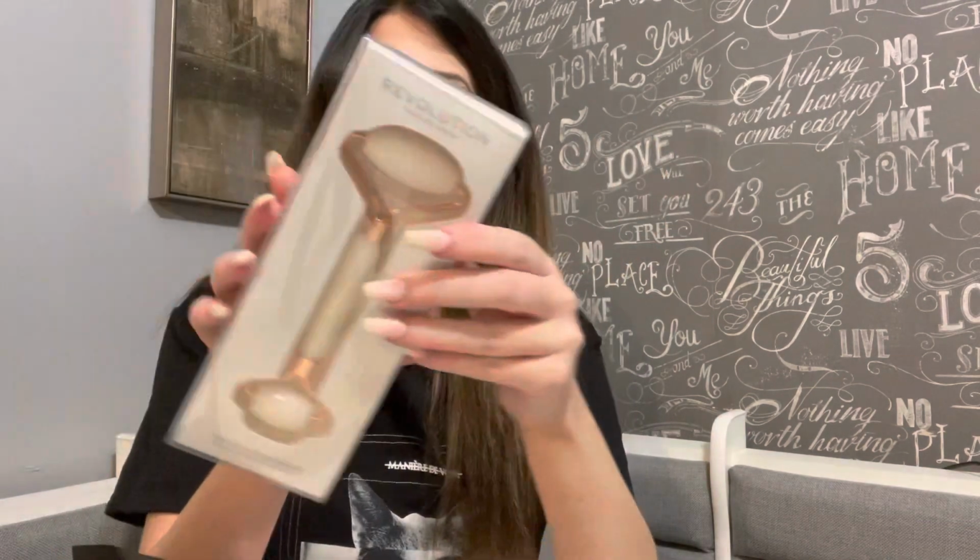Next thing I've got, I do already own one of these, not from Revolution, but from a different brand. This is the white Jade facial roller from Revolution Skincare.